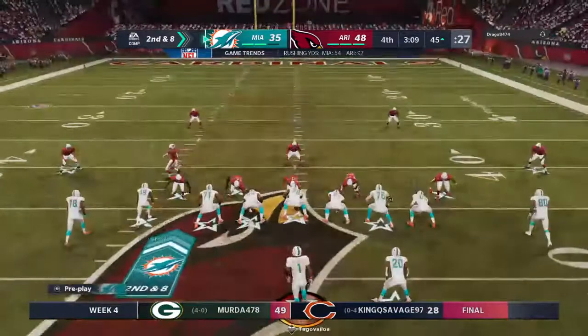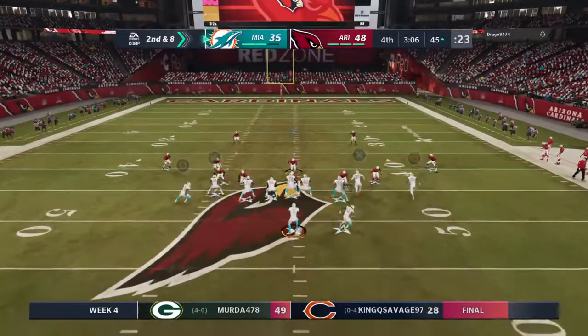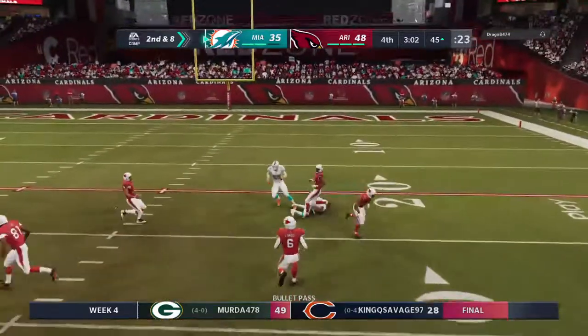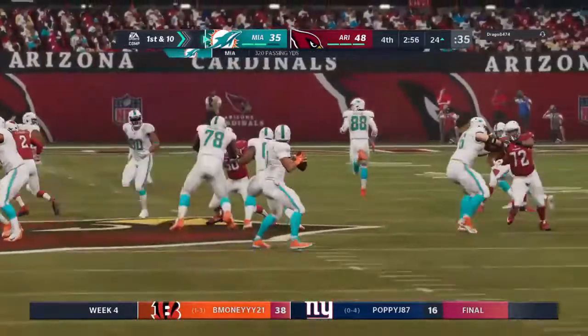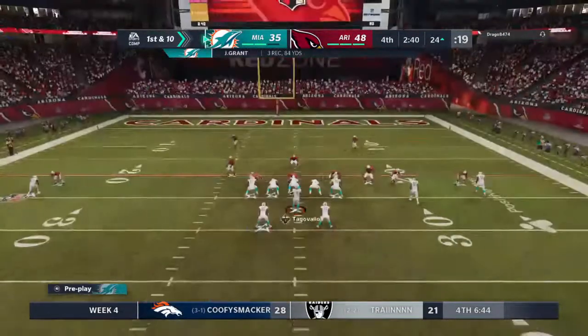The last run good for 2. Here's 2nd and 8. Throwing now is Tagovailoa. And he goes down, but not before getting this inside the 25. 22 yards there, a first down. And with that last play, he's now up over that 300-yard mark.